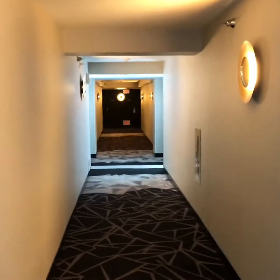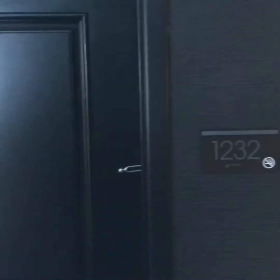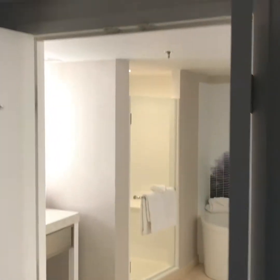Hey, Vacation Kitty here, doing another room tour of the Planet Hollywood Resort and Casino in Las Vegas. This is the Ultra Resort Vista room, 12th floor, number 1232. So let's go in. When you first come in, here is double doors into the bathroom.